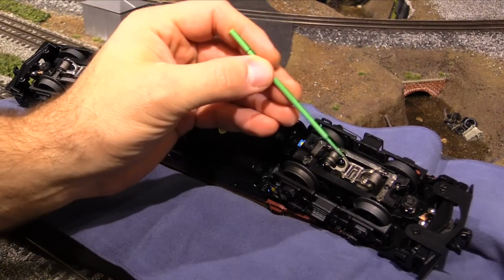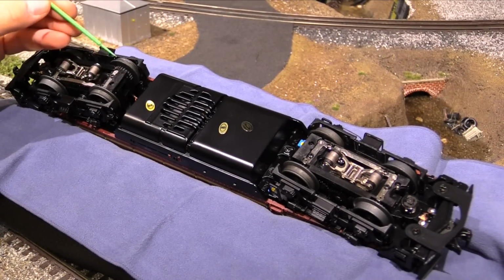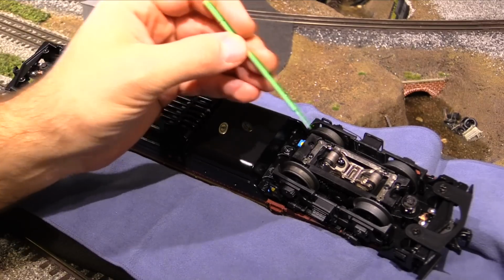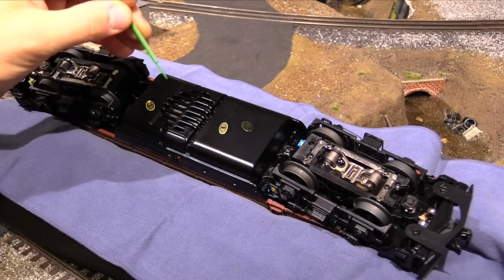We've got two pickup rollers per truck for a total of four. There are two traction tires on the inner axle of each truck for a total of four. The speaker for the sound system is right here.